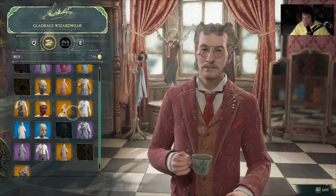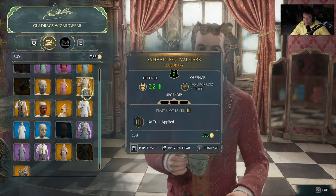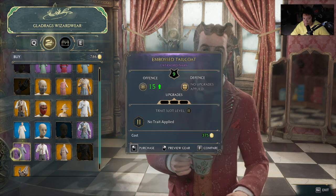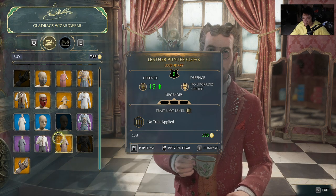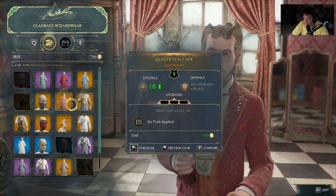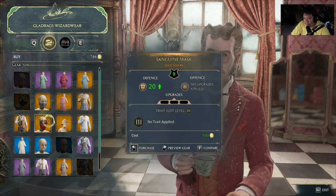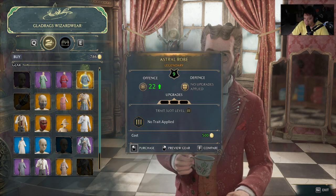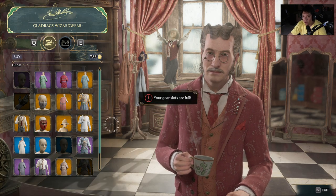Kaya natin bilhin to, guys. Defense. 15. Defense 22. Ang helmet. Offense. Okay. Level 3. Bilhin natin to, guys. Legendary. Offense legendary ito. Bilhin natin ito. Oh, gear slots are full.